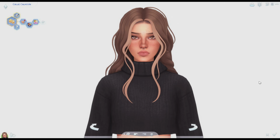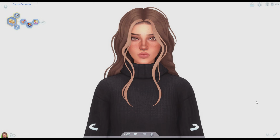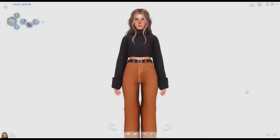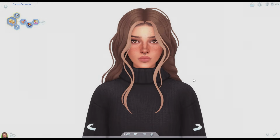I'm actually going to put her up for download because some people were asking for her. This is going to be what she's going to look like. She's just going to have one outfit. This is the outfit. So anyways, I hope this helped in some way. I know it's a lot to go through. I probably forgot something that I use a lot, but in general, this is the main CC skin details I use.